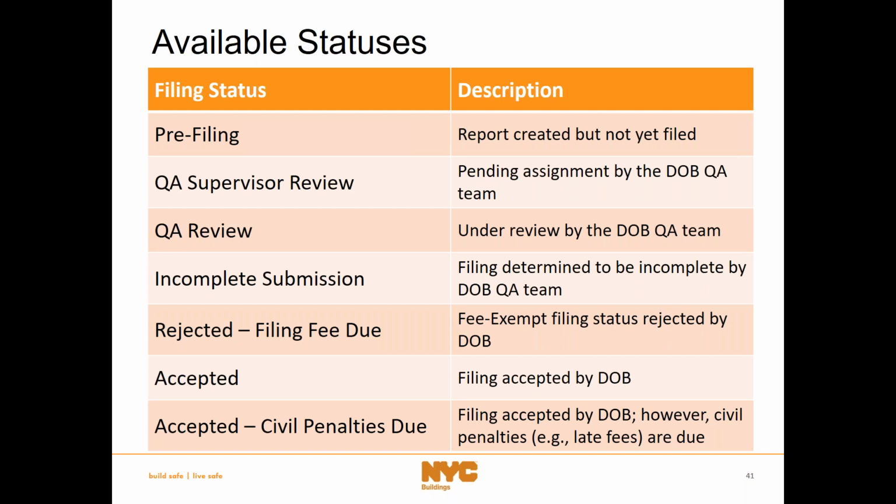The next status is accepted, and that means that the filing is complete and has been accepted by the DOB. And then accepted civil penalties due means that the DOB has accepted the filing, however, penalties are due, for example, late fees.